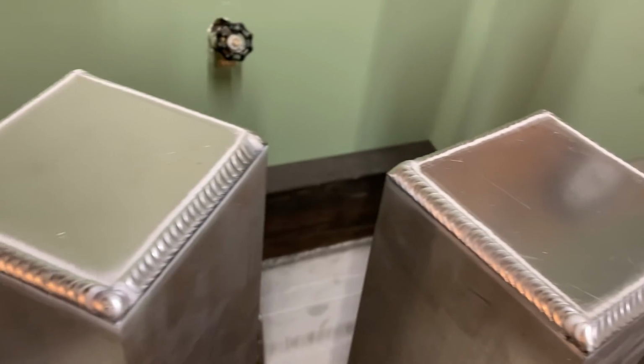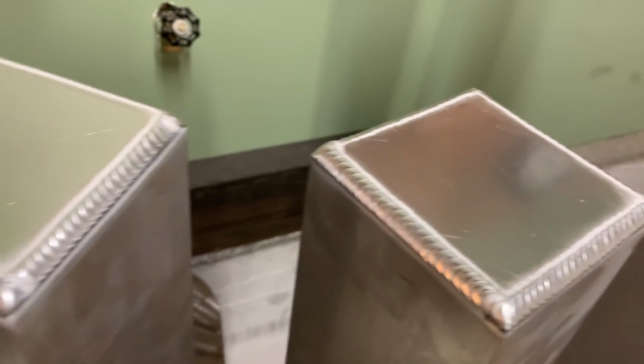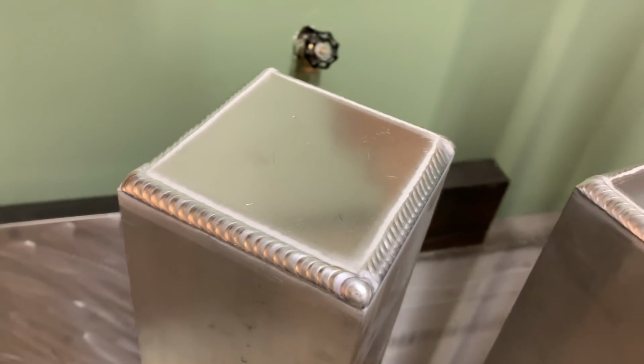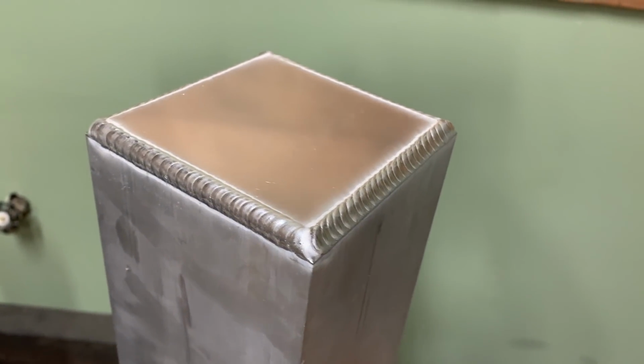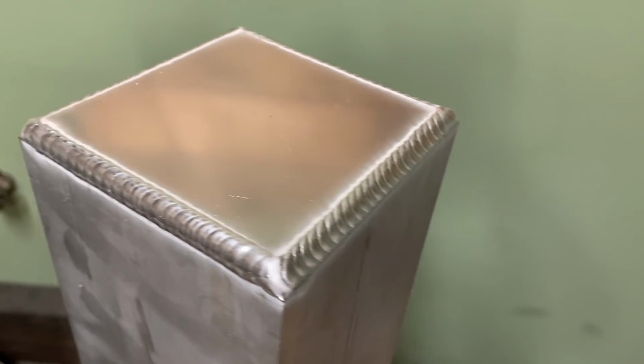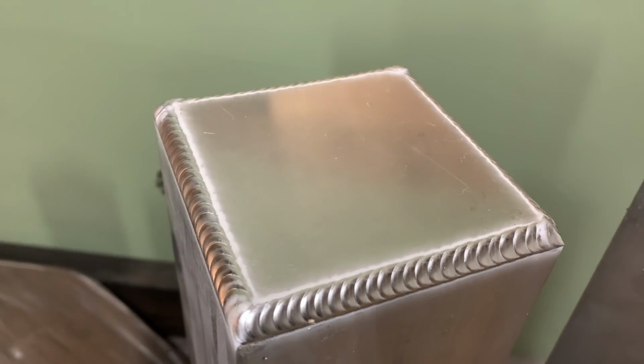Okay, we did it. We're all finished. So there we go. We can see everything is corner to cornered pretty well. These tall ones as well look pretty decent. Overall, my corners turned out all right. Consistency between beads turned out pretty good. Everything turned out relatively clean.